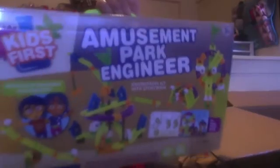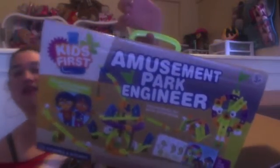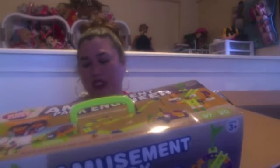And then the last item in this box is the Amusement Park Engineer. It's an engineering kit with a storybook attached to it. So it has 97 building pieces. Woo! It's heavy. You can do roller coasters, Ferris wheels, merry-go-rounds, slides, and seesaws.